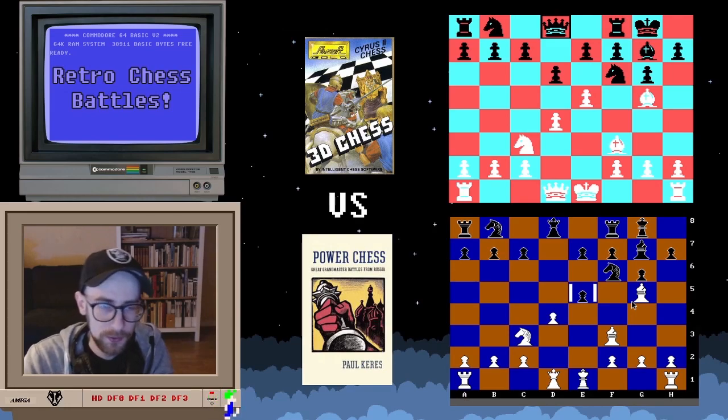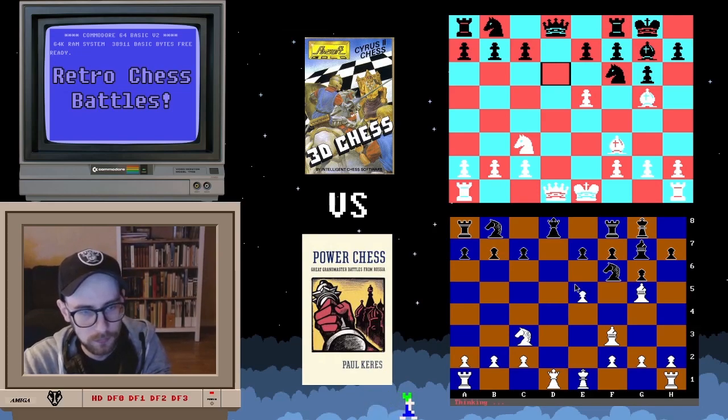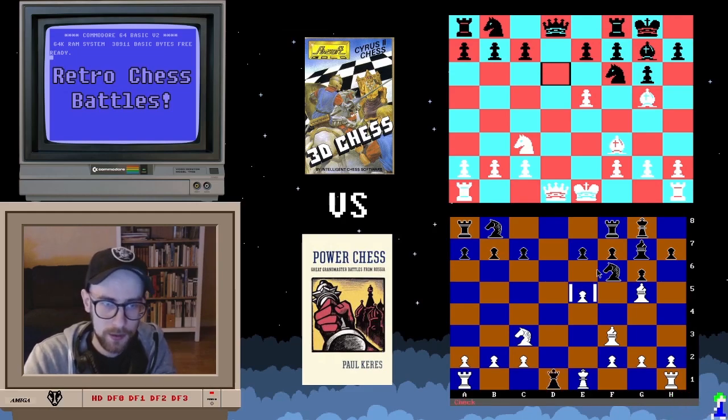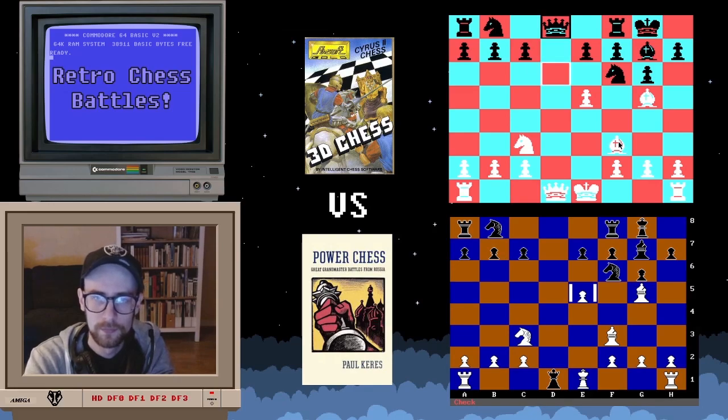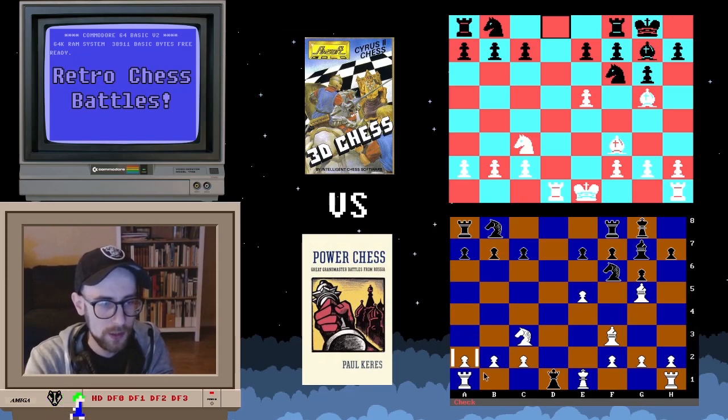PowerChess goes into the tank here. Finally plays d takes e. Cyrus instantly replies d takes e. Feel like PowerChess has two options here: either move the knight or maybe go for a queen trade. And he does go for a queen trade. And Cyrus takes back with the rook.